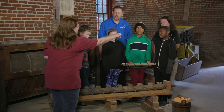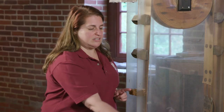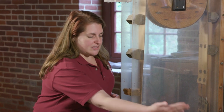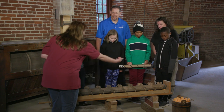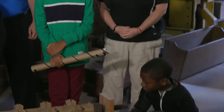And what happens is it's poured into one end. And those paddles that you see are the inclined plane that are wrapped around that stick. And the paddles stay in one place, but they move the grain down here to the other end. Unfortunately, we don't have any grain right now, but we do have some ping pong balls that we're gonna send through this. Nathaniel, why don't you load her up and let's see what happens.